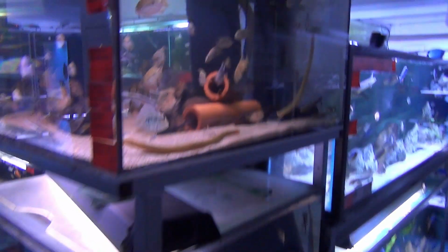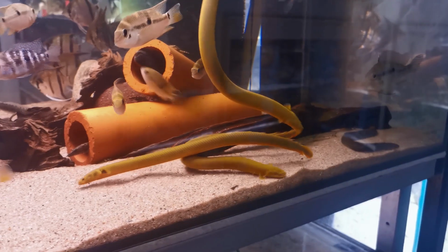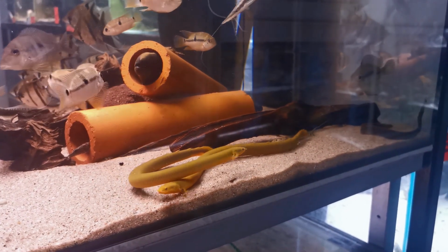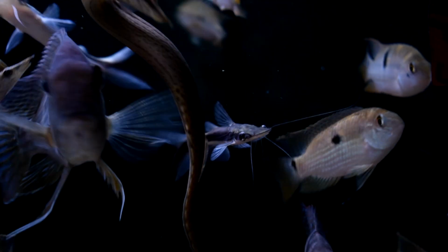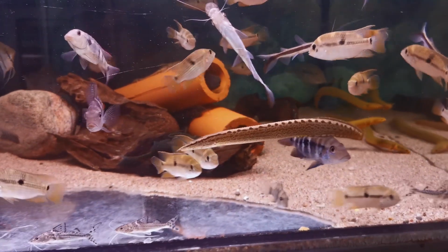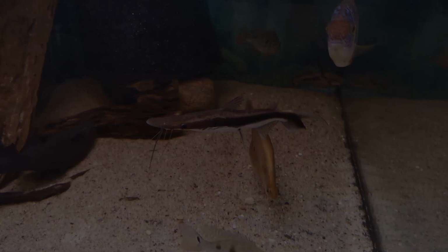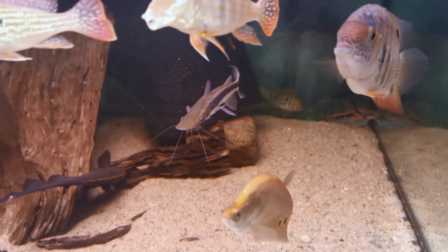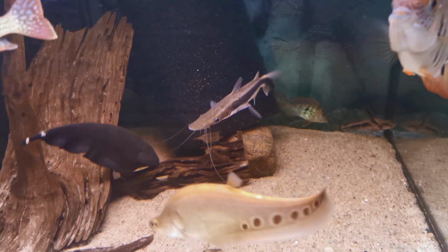So while we're looking at the bichirs here, let's move over here. These are rope fish, and these are actually a close relative to the bichirs. If we take another look in this tank here, we have some Lima shovelnoses. There are some tire track eels, and in the tank below is another Lima shovelnose. And this one is a little bit bigger.